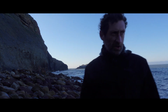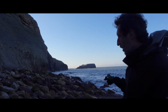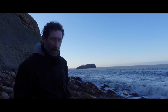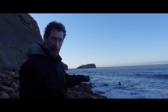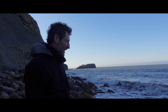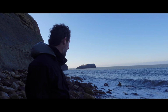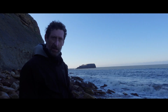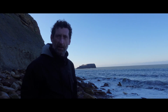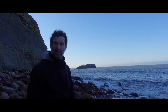What I'm going to need to do is try and find some foreground interest using these rocks. There's some beautiful textured rocks here. I'm going to be using the sea that's coming in as another leading line as well. Full tide is at 8 o'clock, and it'll be going out by the time sunset arrives. So yeah, I'm going to have to try and find some foreground interest, so I'll get on with that.